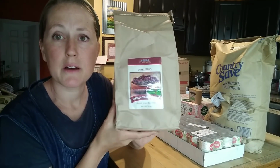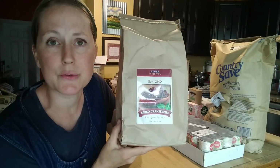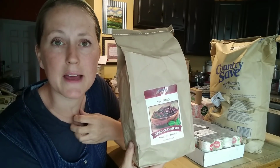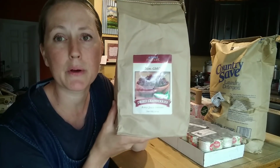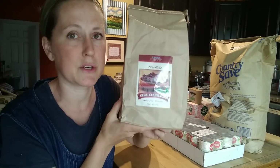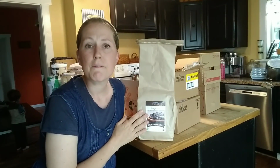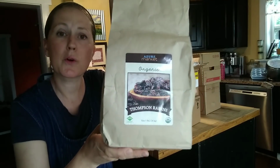5 pounds of dried cranberries, and these are the kind that are sweetened with apple juice. I like that because I can't have sugar on the diet that I'm on, and I like to eat trail mix as a treat sometimes, so if I put these apple juice infused dried cranberries in, I can have the trail mix also.